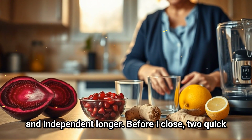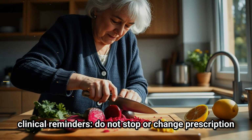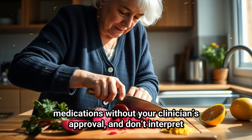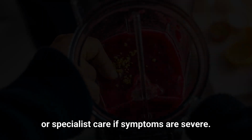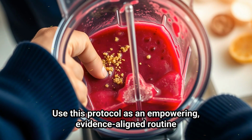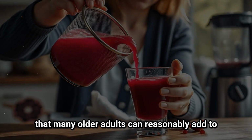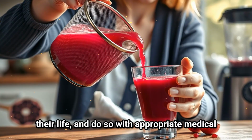Before I close, 2 quick clinical reminders. Do not stop or change prescription medications without your clinician's approval, and don't interpret this cup as a replacement for diagnostic tests or specialist care if symptoms are severe. Use this protocol as an empowering, evidence-aligned routine that many older adults can reasonably add to their life, and do so with appropriate medical oversight.